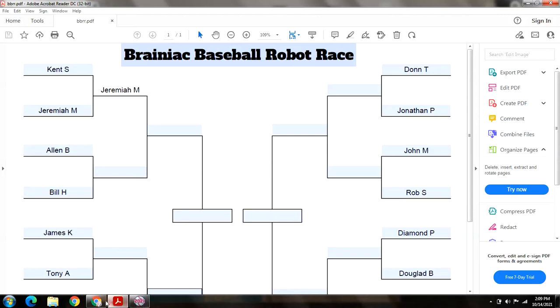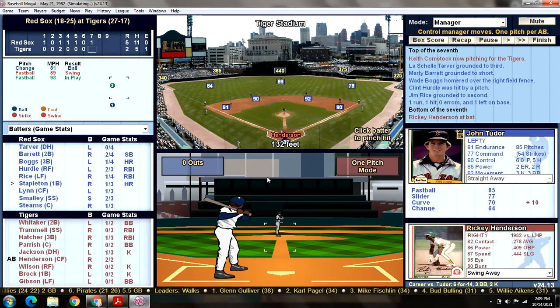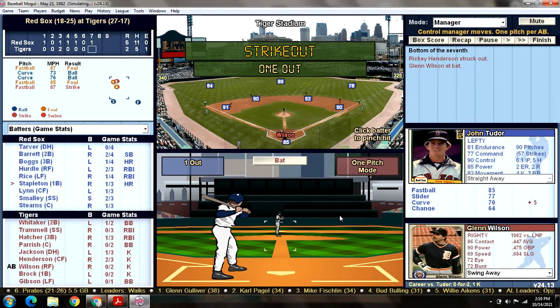Let's get back to today's game, as all the followers just left. But there's still the rest of the game to be played. We have John Tudor on the mound still at 85 pitches. He's got Rickey, Wilson, and Brock due up. We're down by 3, and I was going to say we have a chance, but Henderson strikes out. That's 4 Ks for Tudor.